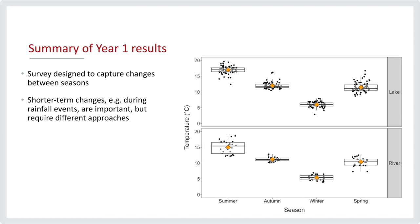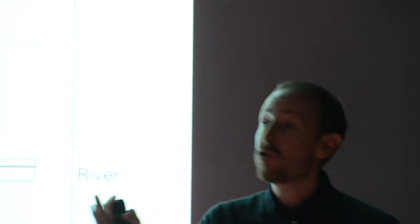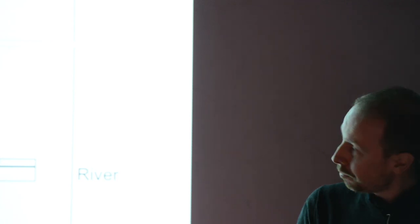So these are all of the water temperature data we've collected. In the top panel for all of the lake sites, in the bottom panel for all of the river sites. And we're looking at summer last year, autumn, winter, through to spring 23. And hopefully you can see this unsurprising seasonal pattern. Water temperatures higher in the summer, lower in the winter. The range is about 12 degrees C. Slightly larger for the lakes than the rivers because a number of our lakes warm up more in the summer than they do for our rivers.